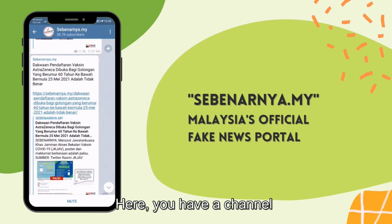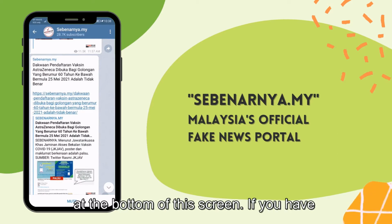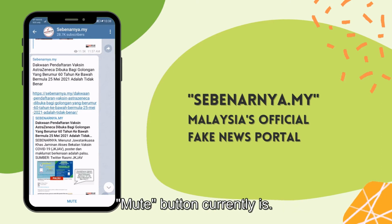Here you have a channel on Telegram which you can first choose to join. At the bottom of this screen, if you have not joined this group before, you will be able to see that there's a join button where the mute button currently is.